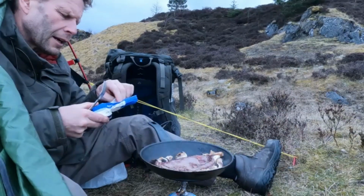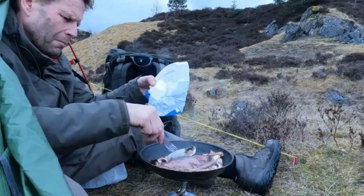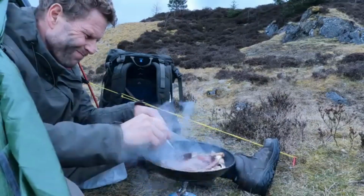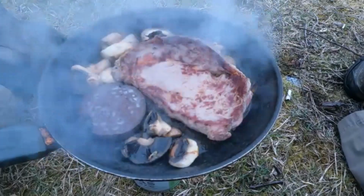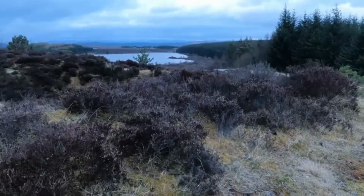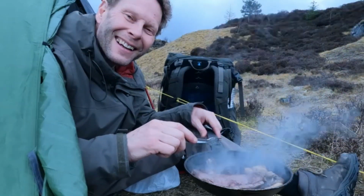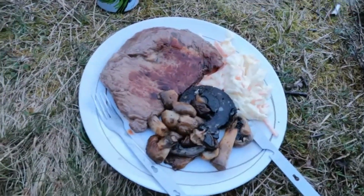Might need a bit more lard on, I think. Nice bit of black pudding, coffee. Can you smell it? Am I making you hungry? Good. Well, what do you reckon? Could you eat that? No, you couldn't, because I'm eating it.